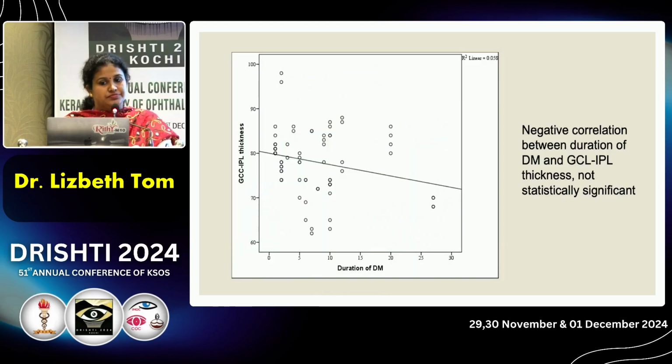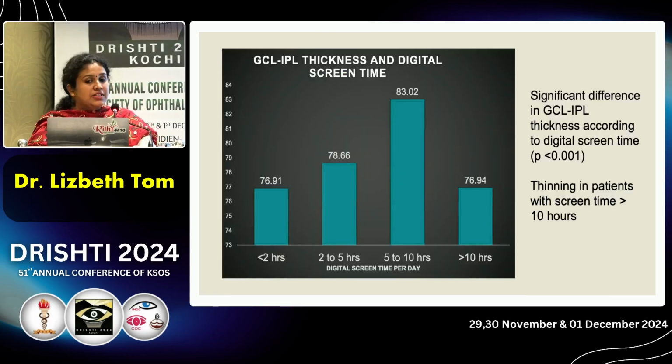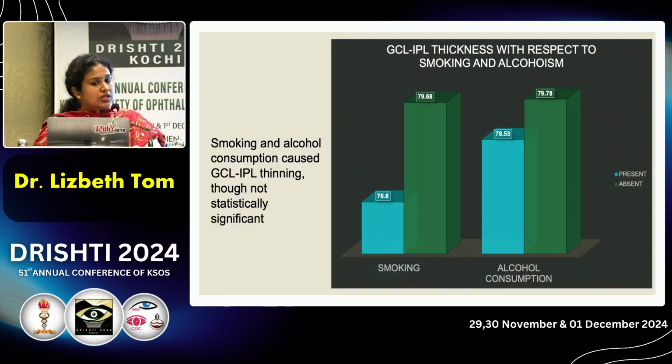less than 80. And a negative correlation was noted between duration of diabetes and GCL thickness, but it was not statistically significant. This data shows a 60-year-old female who is diabetic and hypertensive for 10 years has a severe thinning of GCL IPL thickness compared with a 25-year-old male with no comorbidities. Significant difference in GCL IPL thickness was noted according to digital screen time, with thinning in patients with screen time more than 10 hours. Smoking and alcohol consumption also caused thinning, but it was not statistically significant.